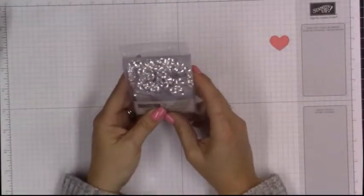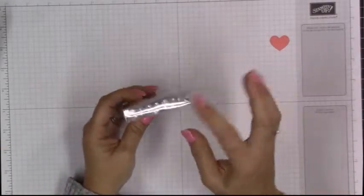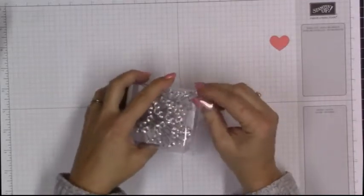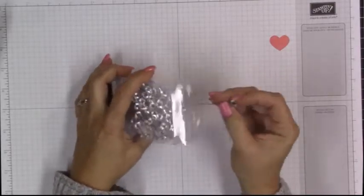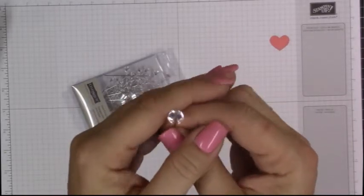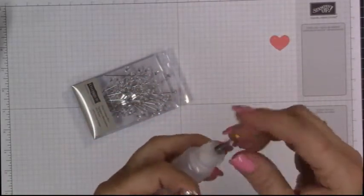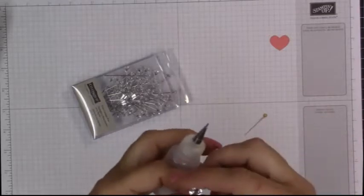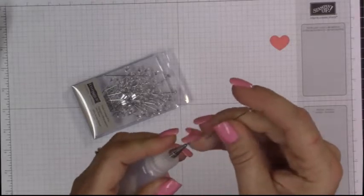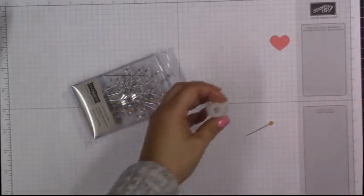And then also these little stick pins. It says they're for corsages, but I thought I would see if they would fit in the top of my bottle, because it has this really beautiful top, like the Nuvo drops. It's just a corsage pin, but I thought I would see if it fits in these bottles that we've been using for our glue. So that's the pin that comes with it. It might be too thick. Nope, it's too thick. So that's okay.